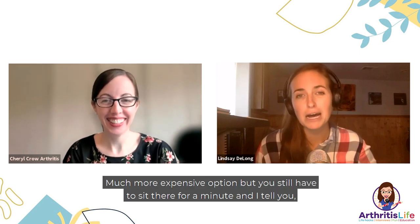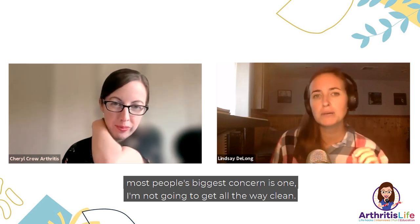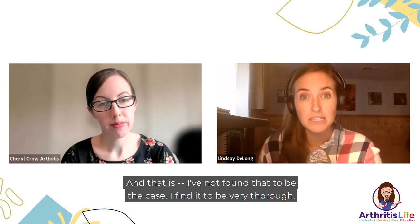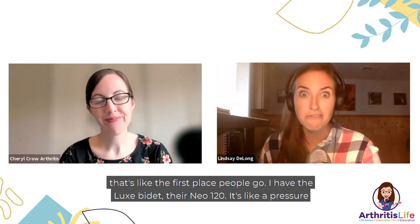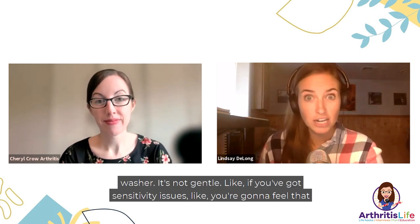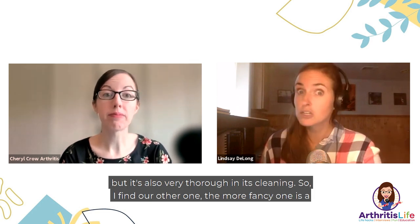Much more expensive option, but you still have to sit there for a minute. And I tell you, most people's biggest concern is, one, I'm not going to get all the way clean. I've not found that to be the case. I find it to be very thorough. The Lux bidet specifically, which is, I think, the most popular one on Amazon. That's like the first place people go. I have the Lux bidet, the Neo 120. It's like a pressure washer. It's not gentle. If you've got sensitivity issues, you're going to feel that, but it's also very thorough in its cleaning.